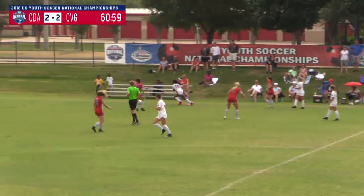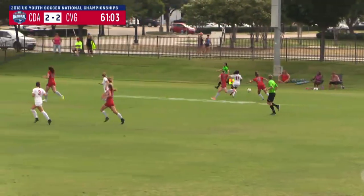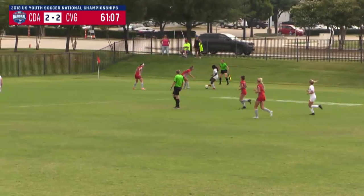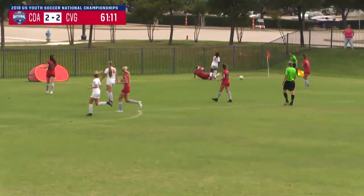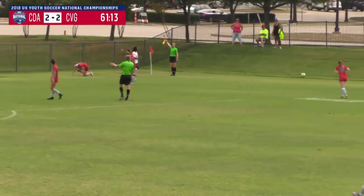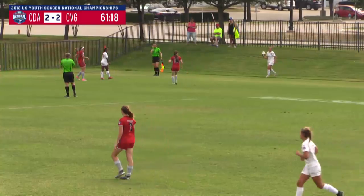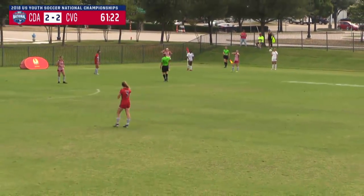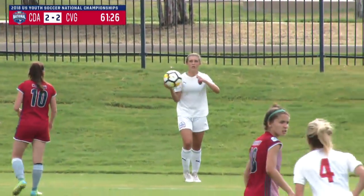White. Good feet by the tricky winger. Wins herself a few yards here. Still going is Morgan White, looking for support in a white shirt. Ball out of play. It's going to be a throw in for CDA deep in the Century half. As the wind picks up here.